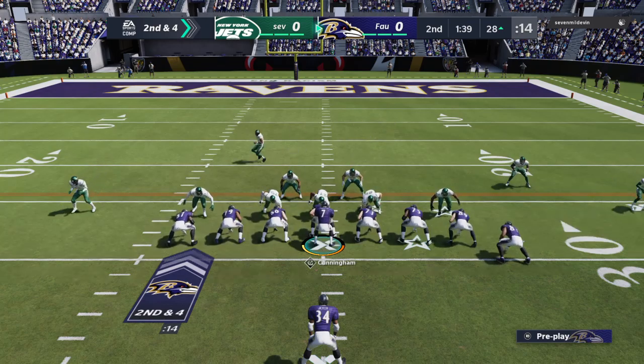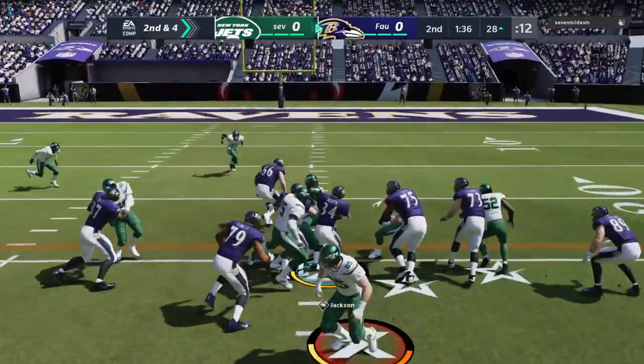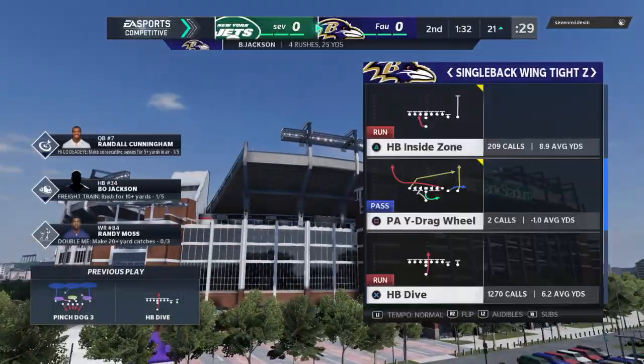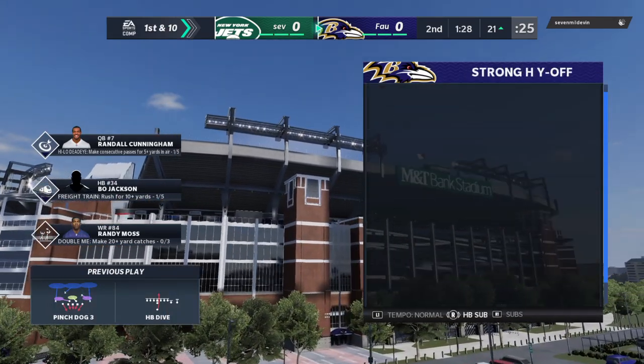Highlights here. Yes, we do. Brings up 2nd and 4 at the 20. On 2nd down, it's Jackson. And he'll be brought down at the 21, just shy of the 20 in the red zone. 7 yards there and a 1st down.